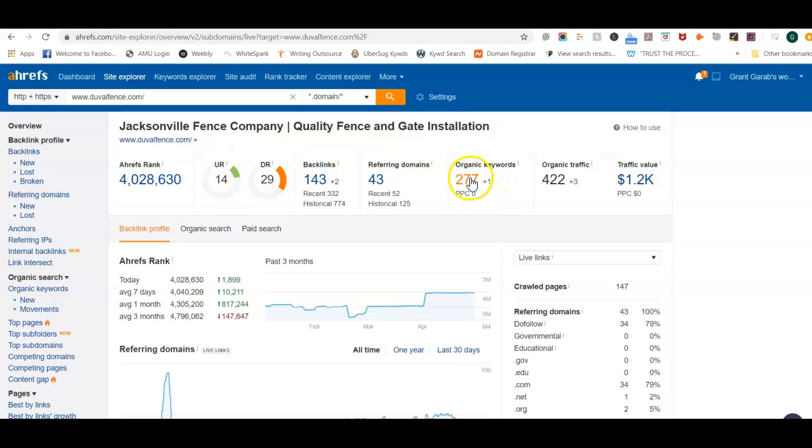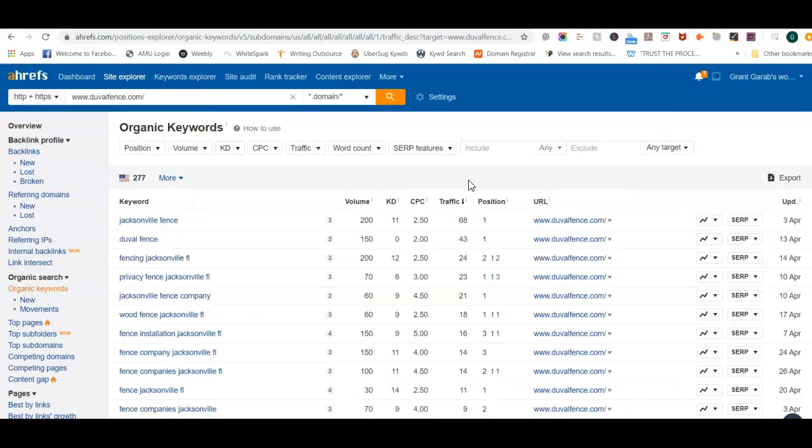But he's ranking for 277 different keywords, and he's bringing 422 people to his website every single month. In turn, he's getting about $1.2 thousand worth of traffic for free. So that's one of the great things about this: once you're ranked at the top, number 1, you're going to get all of this traffic for free. When in turn other people wanted it, they would have to pay this amount per month to get that. Let's look at their keywords.